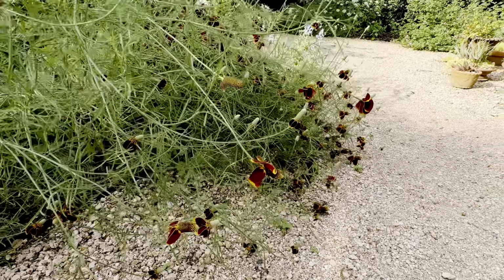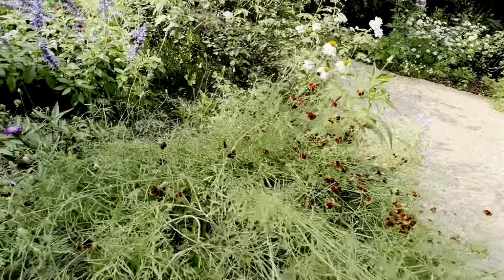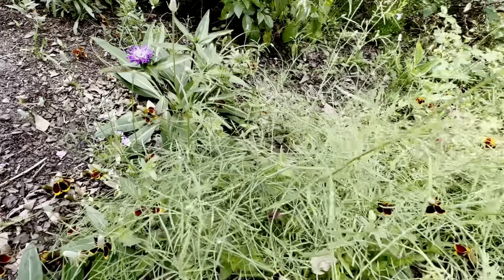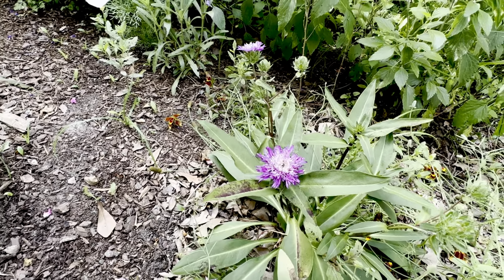Mexican hat, which I'm in love with. And then look down here, the Stokes aster. This is native Texas, and it has finally, that's its first bloom. So cool.